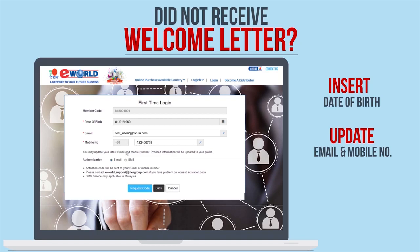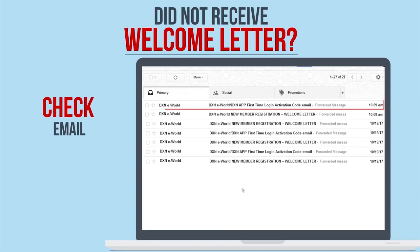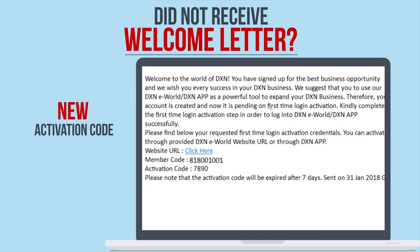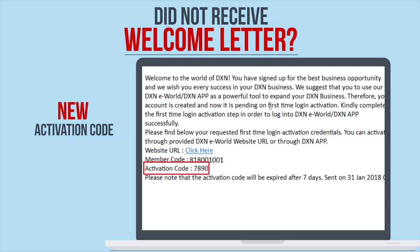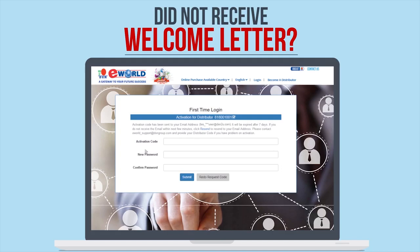Please check if the email and phone number you have entered here is valid, correct, and up to date, as it will be updated as your permanent contact details. Click Request Code to proceed. The new welcome letter, with the activation code, will be sent to the email you have registered here. You can then proceed with the first-time login activation process as explained earlier. You can now enjoy the many features of eworld.